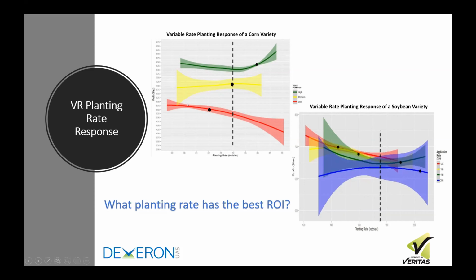When we look at the yellow line, he's fairly close to the top of that curve, and that makes sense agronomically. The historic average seeding rate for your average field should be pretty close to that most profitable area in the average of that field. And it is showing that that is pretty accurate on that farm.